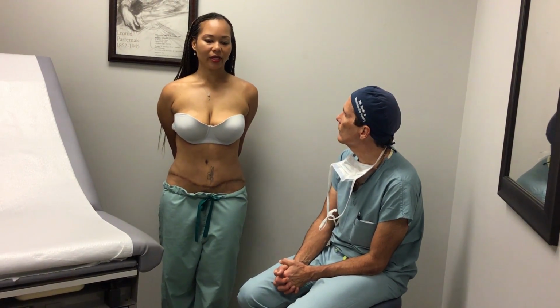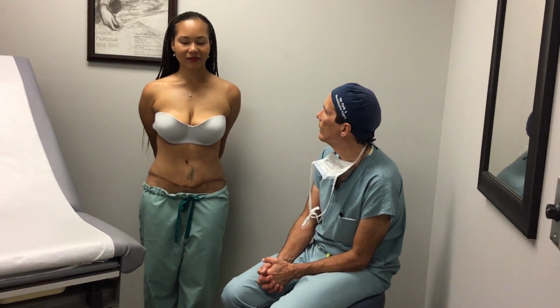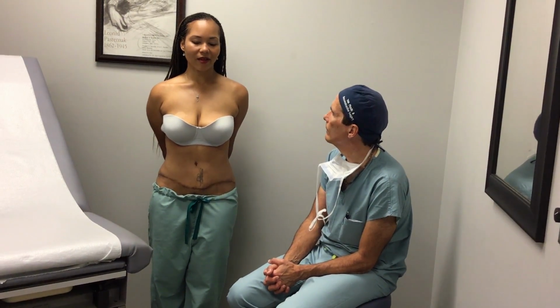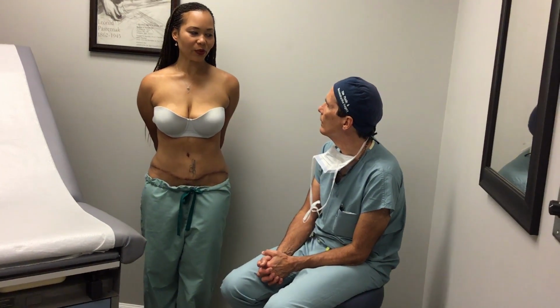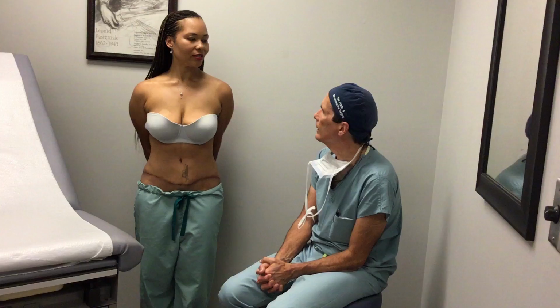Just expect to be curved over for at least 4 weeks, including sleeping, and every week except for the first 2 weeks, do small stretches to help get you back straight.